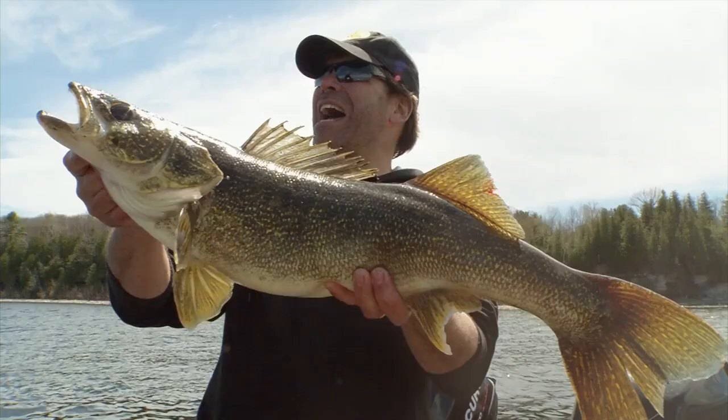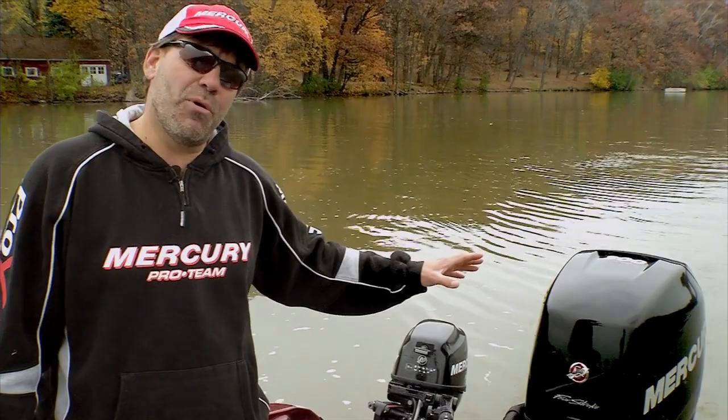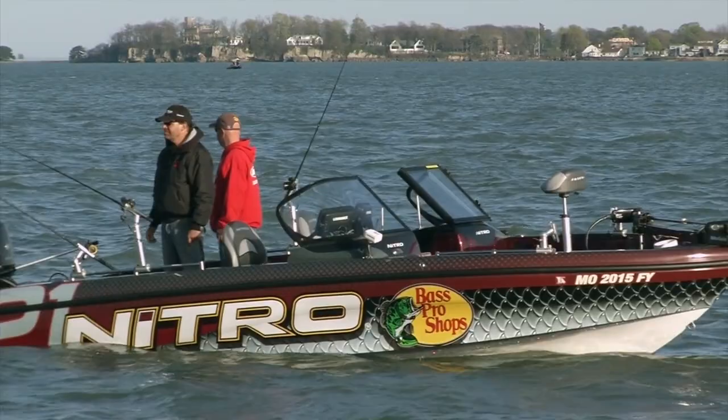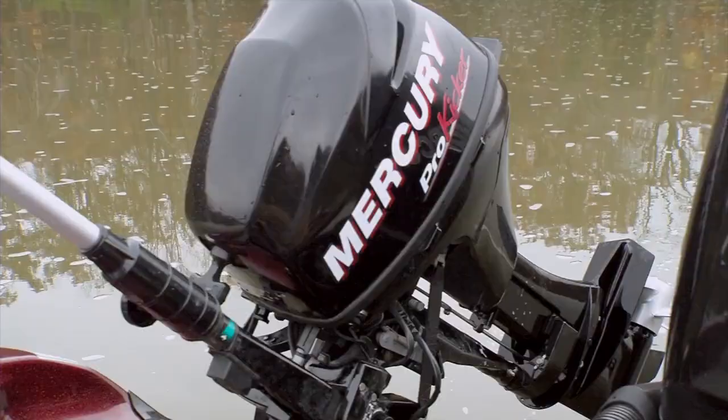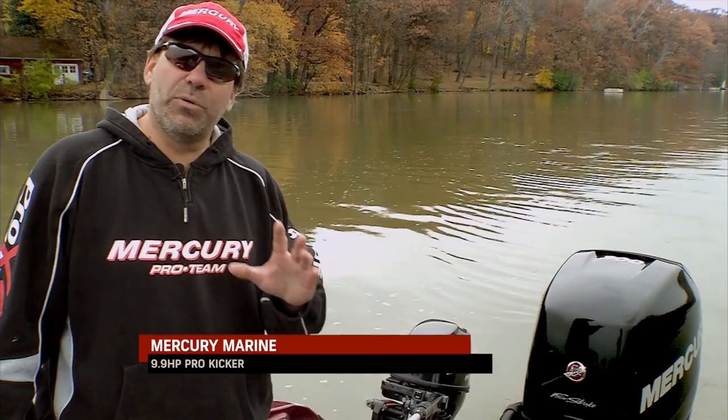Now the beauty of this 9.9 Kicker is that it's a four stroke, and I think that's real important for your kicker because it's got no smoke, it's not burning any oil, so that makes it more comfortable, but yet it runs very, very smooth and very, very quietly so that you're not spooking the fish. Now this particular kicker, the Pro Kicker, has some features on it that make it really, really convenient for fishing.